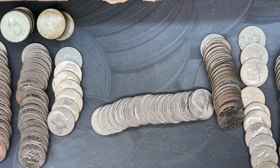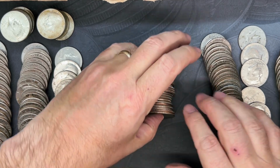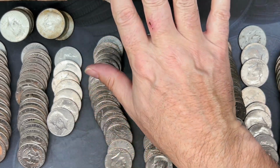I don't hear it. All right, nothing in there. Okay, well, that was the other roll I put aside. Let me get through these for errors and varieties, and we'll jump into those Loomis wraps, and we'll see if we can find any more silver there before we move in to the Brinks rolls.